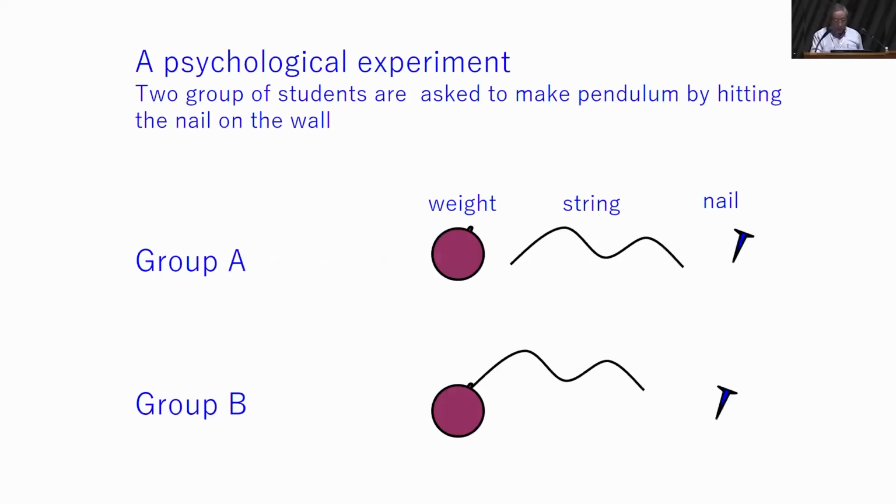Next is non-verbal thinking. For this, I want to show a psychological experiment. The German psychologist Karl Duncker made a very interesting experiment. He provided a weight, string, and nail. To group A, he provided them separately. To group B, he connected the string to the weight.